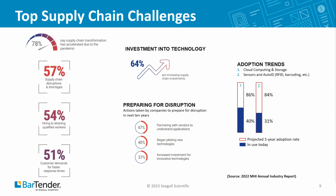In terms of the top 2 technologies that companies are focused on, the first is the cloud, with a 40% adoption rate currently, and it's expected to grow to 86% in the next 5 years. The second technology is further investments in auto ID, currently with 31% adoption and growing to 84% in the next 5 years.